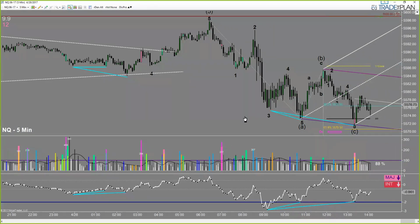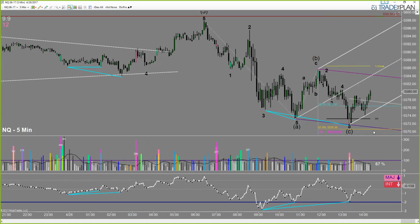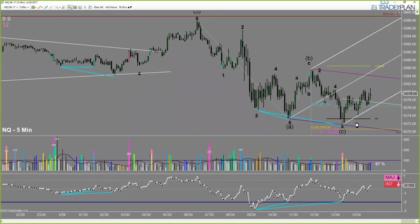And by the time I saw it, it was here, and I went ahead and jumped into one there, thinking I was going to miss it, which is why you don't jump in, which is why you wait for it to reach the area before you take the trade. And anyway, I didn't have my stop set properly, so I got stopped out to the tick at the low there, and then now it's moving up.